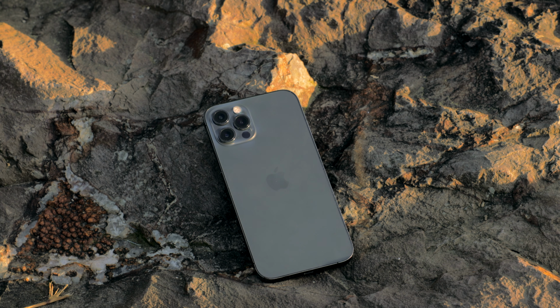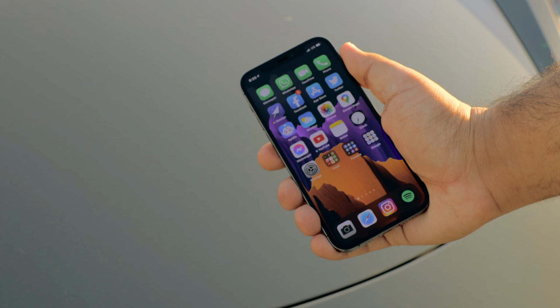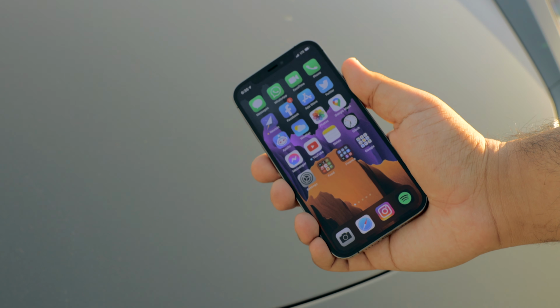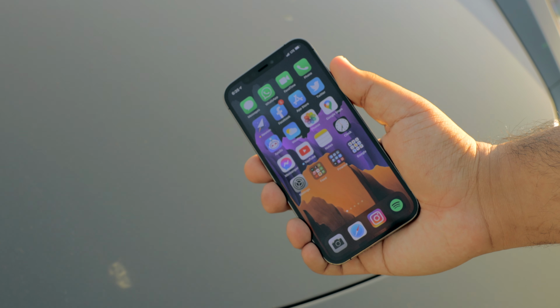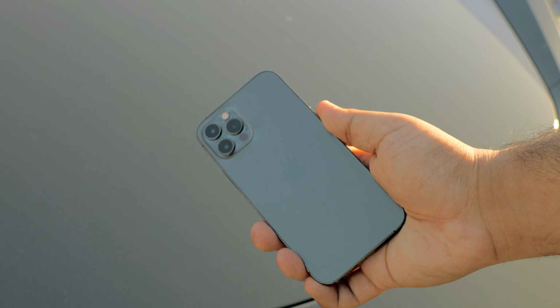Now you might be wondering why I'm doing a review of this phone essentially halfway through the product release cycle of the iPhone, and it's really because I wanted to spend some quality time with this phone, really learning it and using it day in and day out as my primary mobile device before I gave you my thoughts. Every year I buy a new iPhone and I live with it for a couple of weeks and I make my video, but this was a phone that I felt like I wanted to dedicate some time to before I put out my video.